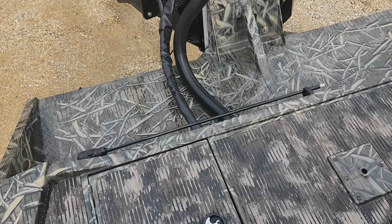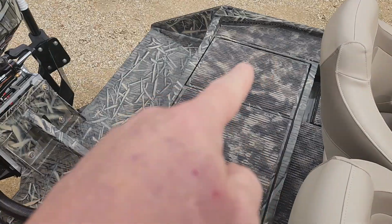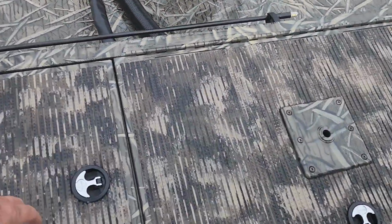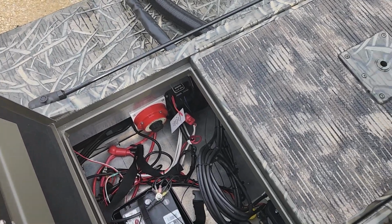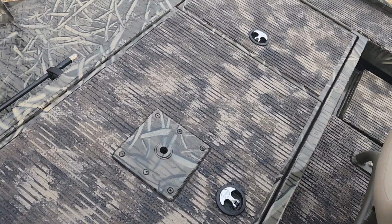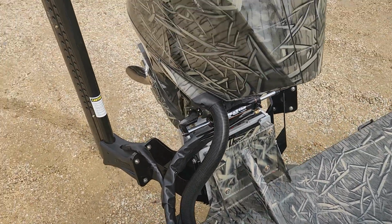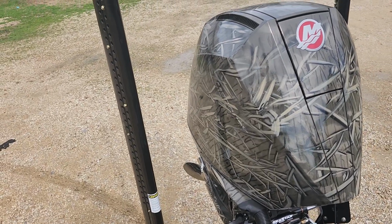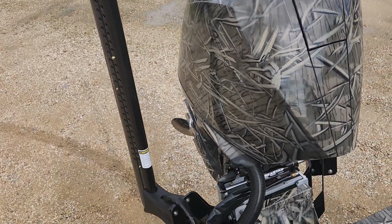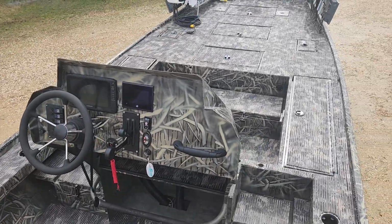And then his back deck is just a traditional rear deck for a Gator Trax GT model. All 3 of these hatches will open up and he can have access to battery trays, Perco switches, power pole pumps, gas tank. That's what that is back there. And then he's got a couple of power pole blades on both sides of this Mercury 200 Pro XS. And this boat is a 2270, so plus the hunt deck.